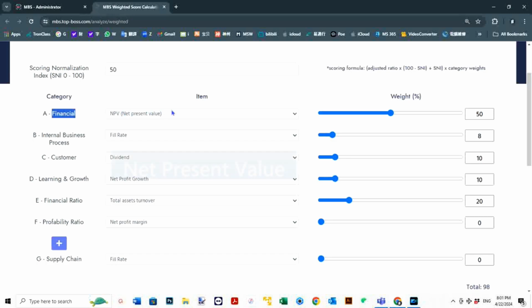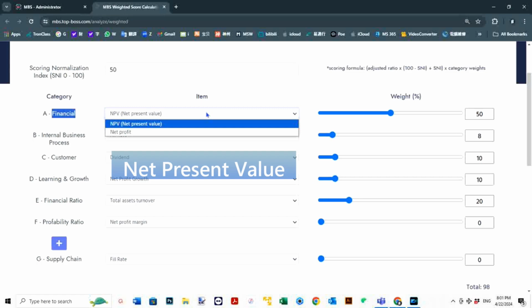Therefore, net present value is introduced in the scoring matrix of the MBS. The main scoring criterion of NPV is considered the net present value of dividend payouts and changes in company valuation across all rounds. Additionally, other scoring criteria associated with the balanced scorecard are available for selection. The discount rate, K, is determined by the game host and the number of rounds in progress.